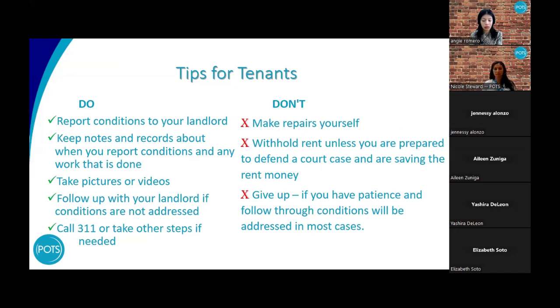We know this process can be pretty frustrating, especially the timeline and all the energy that it takes, especially if you do end up going to court. But if you do have patience and you do follow through, most of these conditions will be addressed.